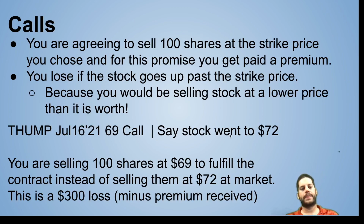Now, next up are calls. Different variation of the game. Most of the same rules apply, except instead of agreeing to buy shares at a certain price, you're now agreeing to sell 100 shares at that strike price. And for making this promise, you're getting paid a premium that stays in your pocket no matter what. You lose if the stock price goes up past your strike price, because you'd be selling a stock at a lower price than it's worth.